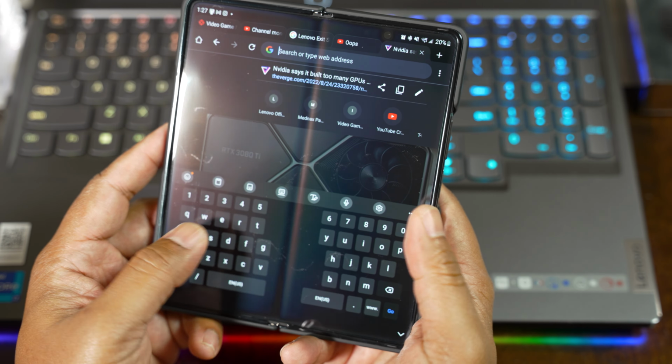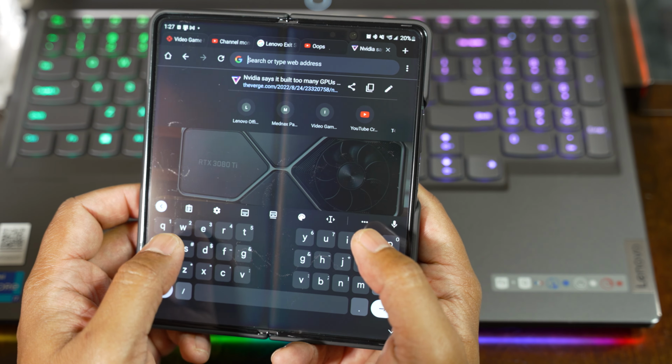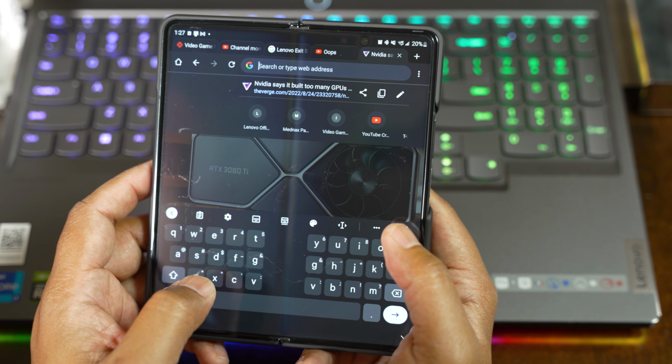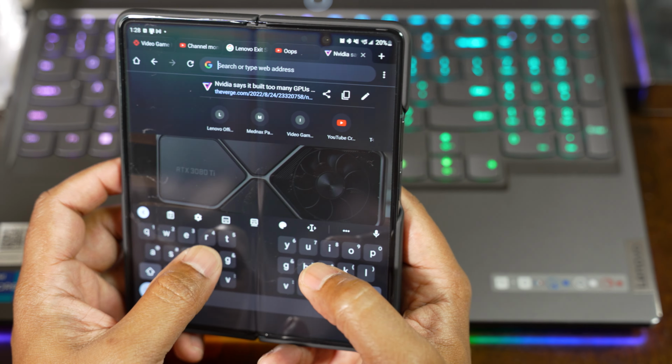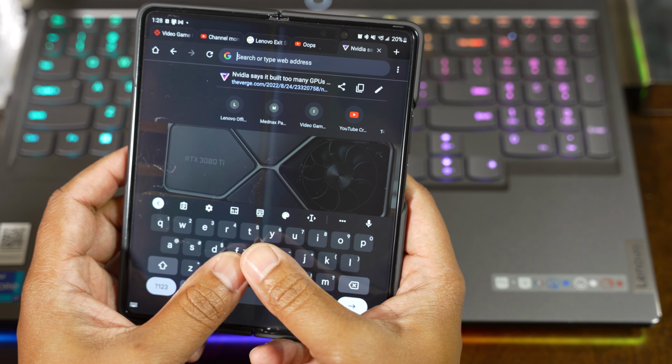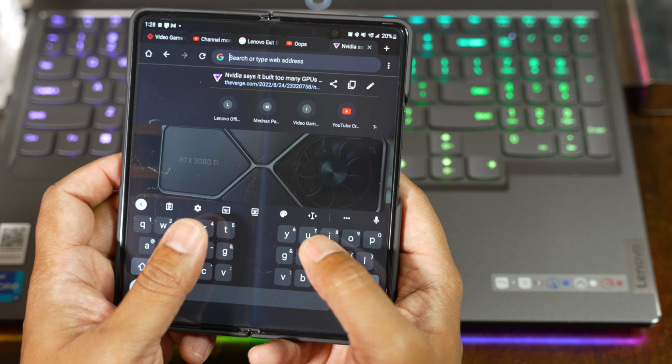Now that I'm looking at it, it doesn't look balanced, and it seems a little bit weird to type on. I get so many errors, so many typos, and I would have probably suffered with the Samsung keyboard if it wasn't for the split keyboard, because without it, my fingers would have to stretch a little bit too much to type comfortably, and it's just more ergonomic this way.